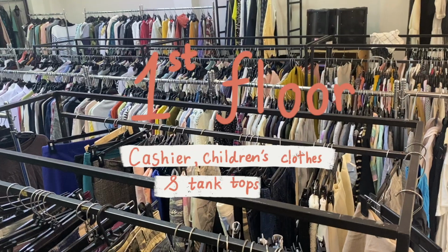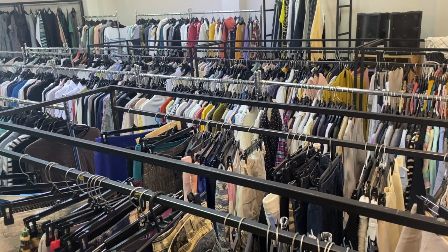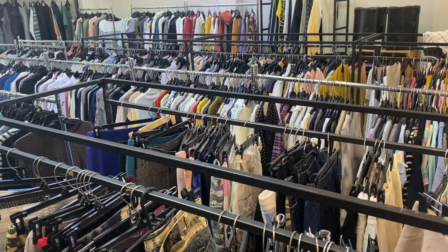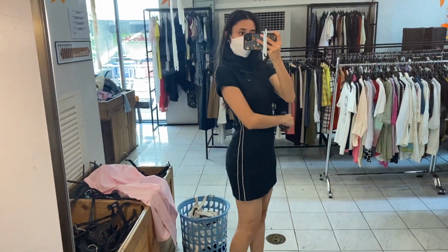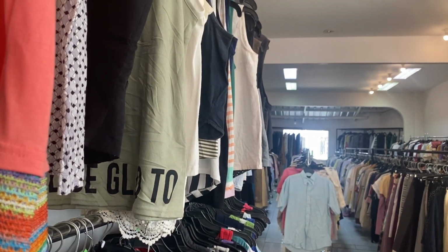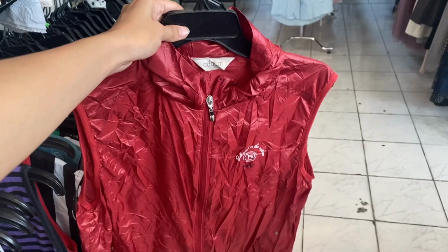When you enter, the first floor is where the cashier is, and you can see some of the new clothes that they bring down, and some skirts, and in the middle part is where you get all the children's clothes, just piles of children's clothes. And towards the stairs is where you have all the tank tops, the spaghetti straps, the vests. They're all in that one little section.